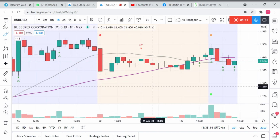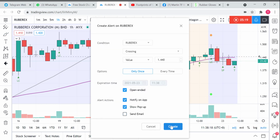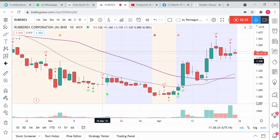So what I do usually in this kind of case, if I'm still keen and interested, is I will put my alert somewhere around here. Once it goes back, it will hit me, and I will check the volume again. Let's say everything is good, then this is a potential entry we are looking into again.